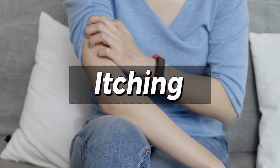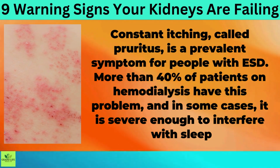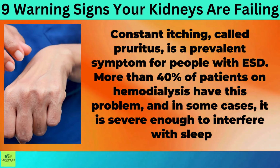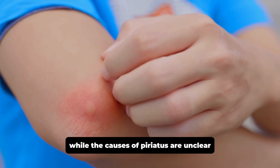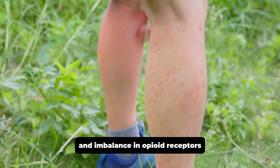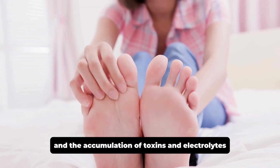5. Itching. Constant itching, called pruritus, is a prevalent symptom for people with ESD. More than 40% of patients on hemodialysis have this problem, and in some cases, it is severe enough to interfere with sleep. While the causes of pruritus are unclear, it's thought to result from the increased presence of inflammatory molecules and immune cells in the blood, an imbalance in opioid receptors, and the accumulation of toxins and electrolytes.